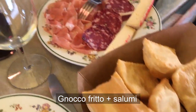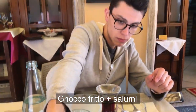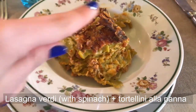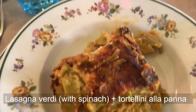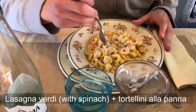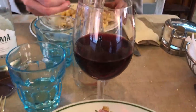This thing is called gnocco fritto, and this is the typical of Emilia Romagna. This is lasagna verdi, which means that the layers of pasta are made with spinaci, and these are tortellini, and this is the wine.